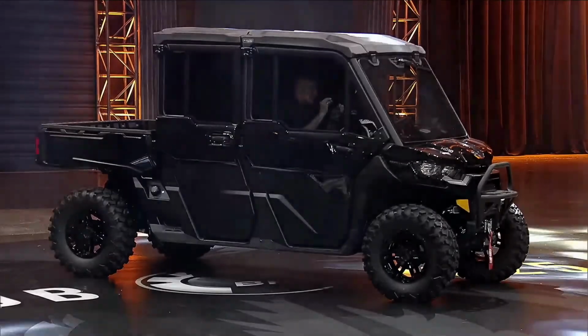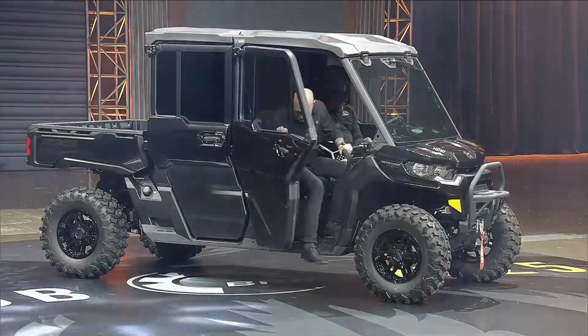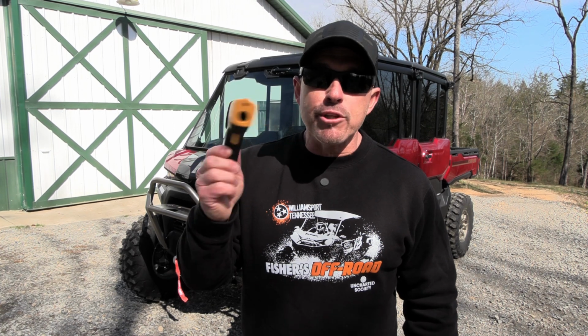Now, every year the Limited comes out, Can-Am seems to add a little bit more to it to make it even sweeter than it was last year. Well, this year, they've got some pretty cool upgrades, and I'll go over those with you. But then I'm also going to answer a question that I get quite often: how cold is that air coming out of the HVAC system? Is it really AC, or is it just kind of like some air coming out of there? Well, today we got a temp gun and we're going to shoot that air and see just how cold it is coming out of the HVAC.